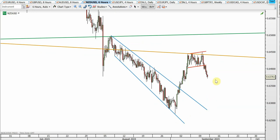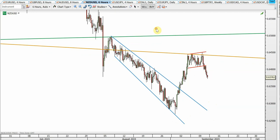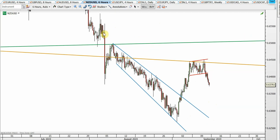It may come back all the way down here to 0.63. I'm not sure, but for now I have been aiming for 0.65, just a little bit above 0.65, as a backtest of this, or basically a retracement of this sell-off, and then we'll see what happens to GBP. But long term it is bearish. Yes, it is bearish.